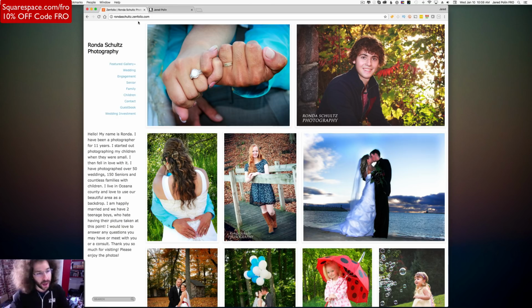I just don't think it looks very good to have yourname.zenfolio, or same thing, yourname.squarespace or squarespace.com/whatever. I think it's important that you buy a domain name and you map it so that it doesn't show Zenfolio or some other business's name in there. You want it to look like this is your profession, this is what you do. All right, back to here.